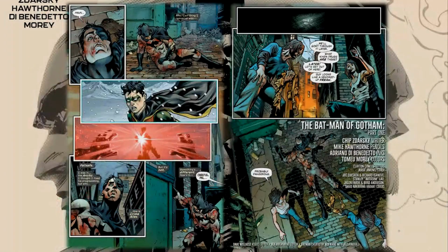So I really enjoyed the Failsafe story. Go check out our reviews for that if you haven't yet. And I was really intrigued to see where it was going to go. So, spoilers for that story here. We do see that Bruce Wayne is hit with this ray from this gun, and then transported to what seems to be a different universe.